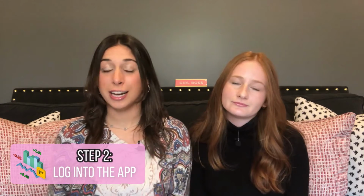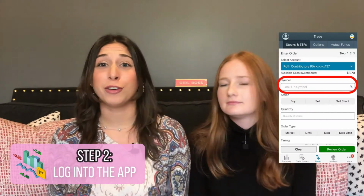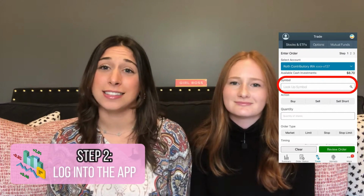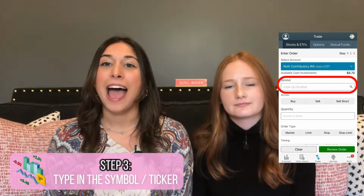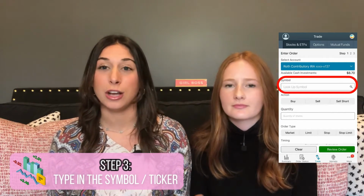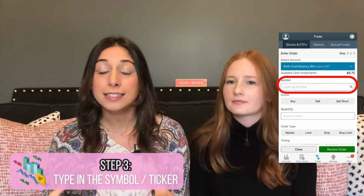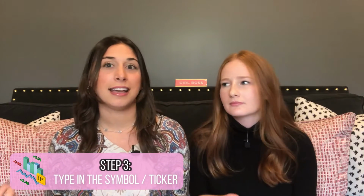Okay, so once you get to that new screen, there's going to be a search bar that looks like Google, Bing, Yahoo, whatever you want. It's a search bar, you girls know what that is. And it's going to ask you for a symbol or a ticker. What does that mean? Every company, every stock, every ETF, every mutual fund has what they call a symbol or a ticker that represents that name. It's like a nickname.